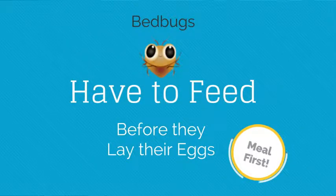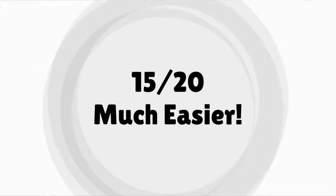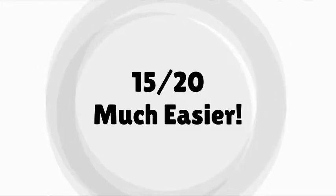Now, bite barriers also help the course of treatment because bite barriers limit the population growth of bed bugs. Bed bugs have to get a meal before they can lay eggs. So if you have a bite barrier, the bugs aren't able to feed, which means they aren't able to grow their population. So instead of dealing with 500 bed bugs, we're talking about dealing with 15 to 20, which is a much easier treatment protocol and also much cheaper for you whenever you're having to pay someone to deal with bed bugs. Now, I know this is a lot of information, but the short answer is if you're trying to protect your mattress or your box springs, use an encasement. If you're trying to protect yourself, use a bite barrier.